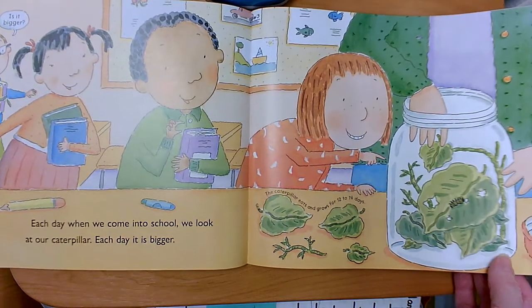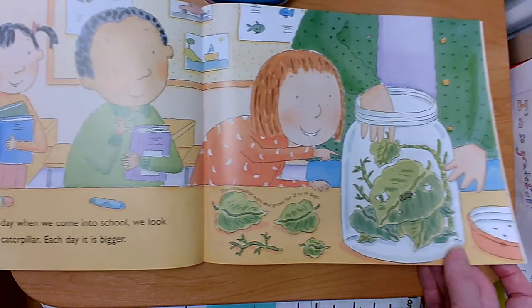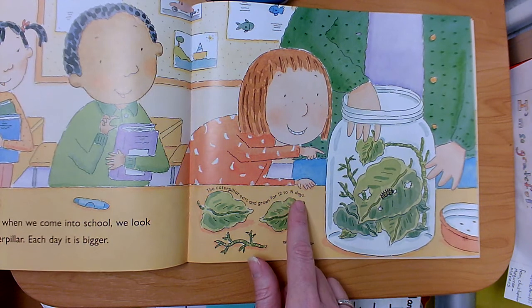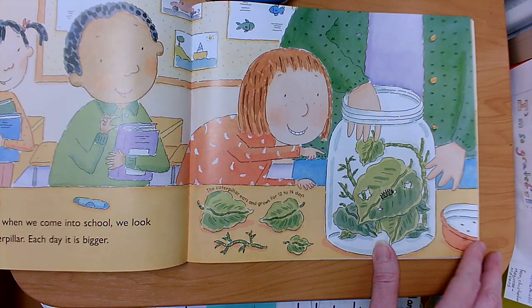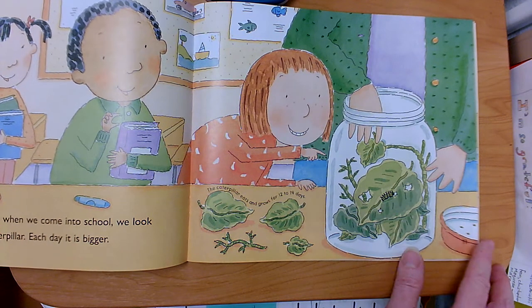Each day when we come into school, we look at our caterpillar. Each day it is bigger. The caterpillar eats and grows for 12 to 14 days. So I see the teacher putting fresh leaves in there, maybe a little fresh water.